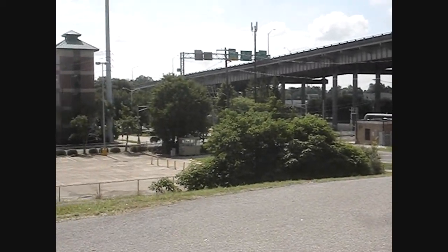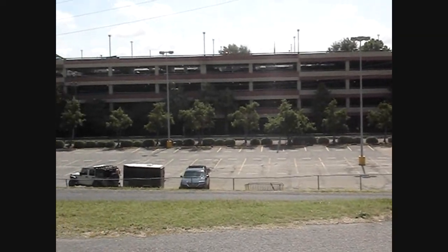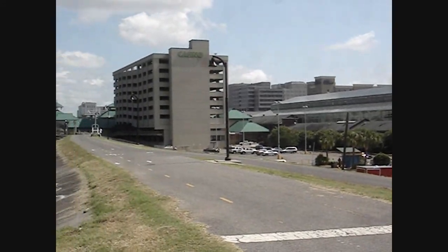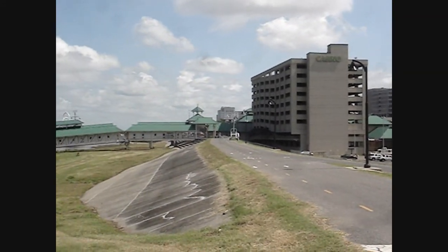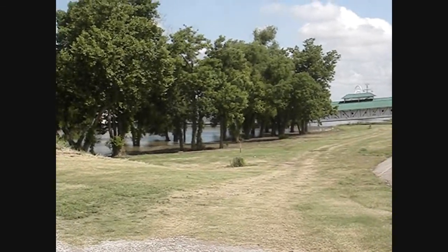Louisiana State Auction. There's a casino, parking garage, and a casino hotel. Baton Rouge, and then behind the trees there is where the boat is. But we'll get a shot of it here in a minute.